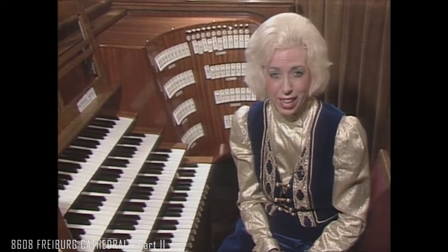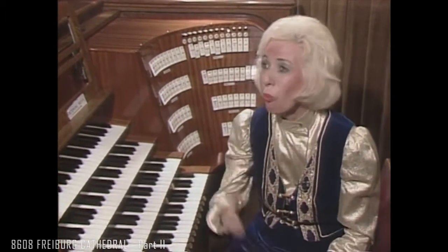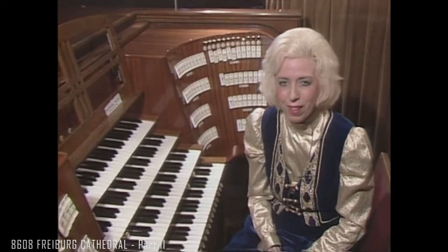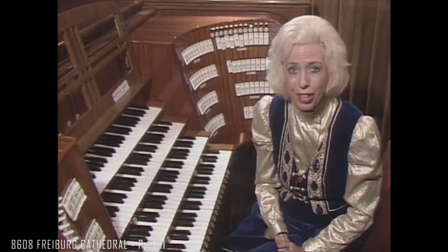We want to welcome you today to the Joy of Music as we bring you music from the great Münster Cathedral in Freiburg, Germany. It's a wonderful experience at any church to find one great organ, but in this cathedral, there are four organs found on separate walls of the church. And I am sitting now at the Spieltisch, or the console, which plays all of these four organs at one time. And now the amazing sound of the organs of the Freiburg Cathedral.